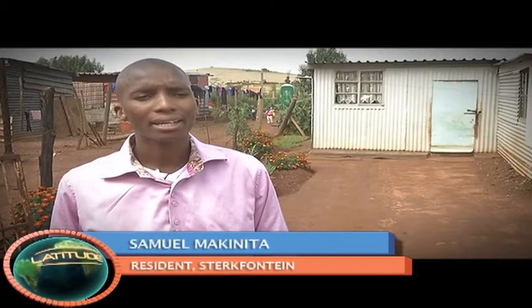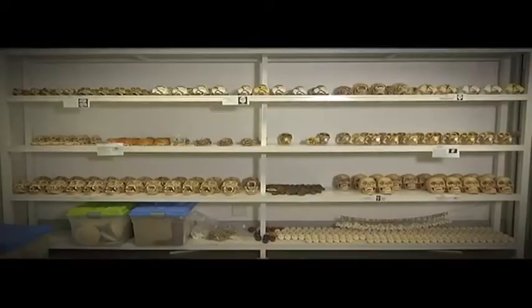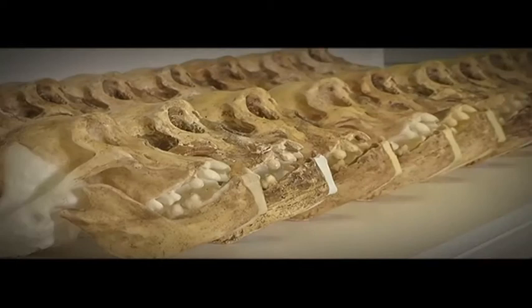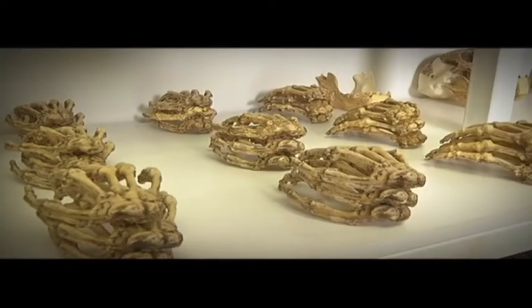Wits University gave us the opportunity, and as a group, then after that they said to us that we have to work hard so that we can achieve the shop, and after that they will give the shop to us so that we can run it as the group in Marapo Bones and Stone.